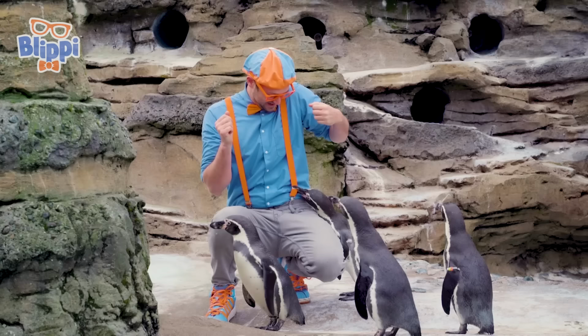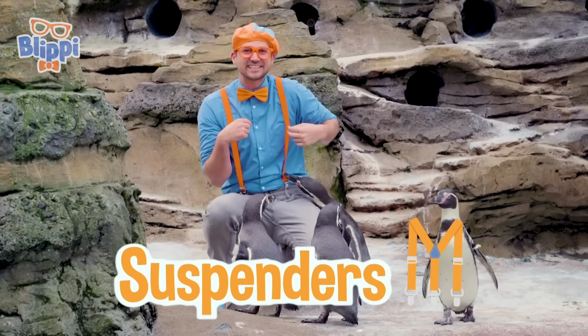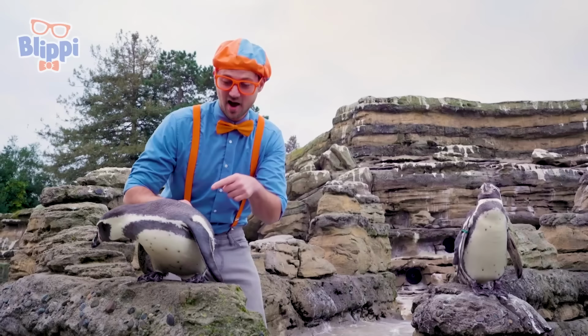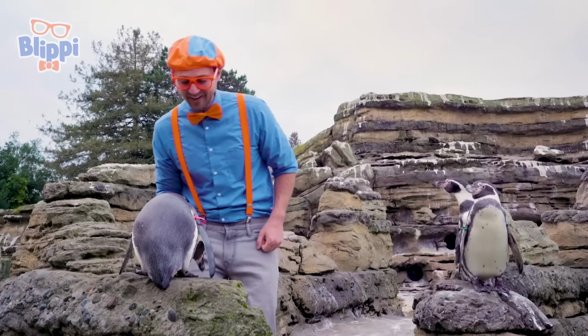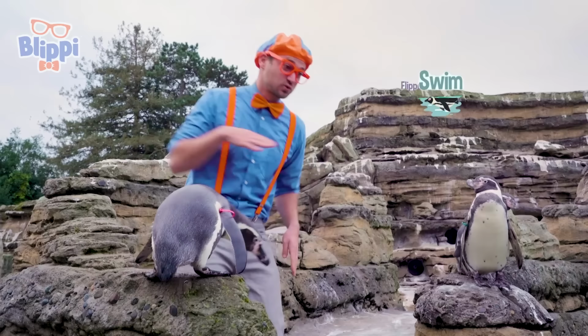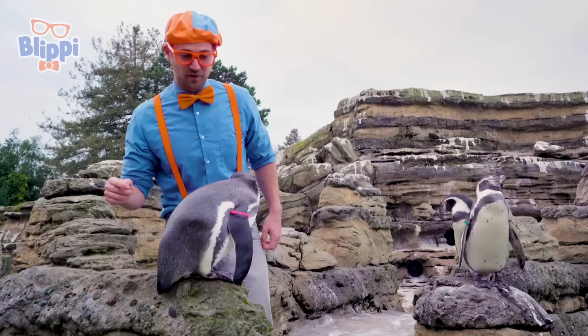Look at this penguin! This penguin likes my suspender. Tickles. Hey. Oh, this penguin is so soft. Since penguins are birds, they have a lot of feathers. And these feathers are really small and dense on its body. Oh, hey, cutie. Do you see its wings? Its wings are actually more like flippers, because then they can swim super fast in the water. And penguins actually can't even fly with their wings. That's okay, because you're a really good swimmer.